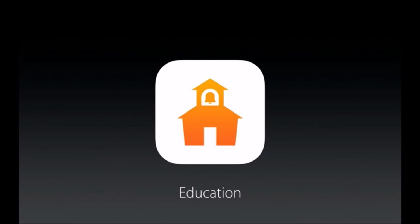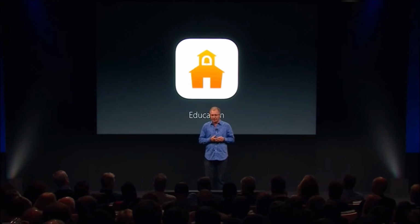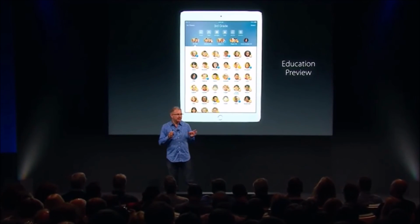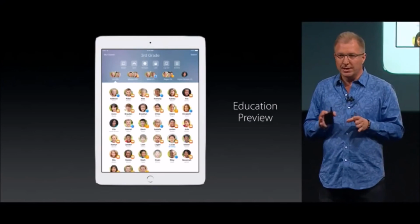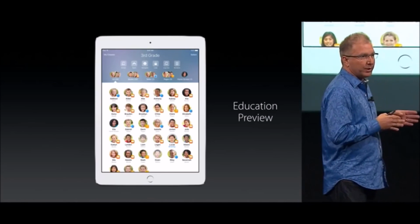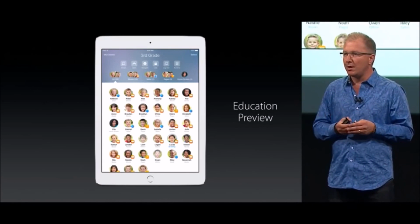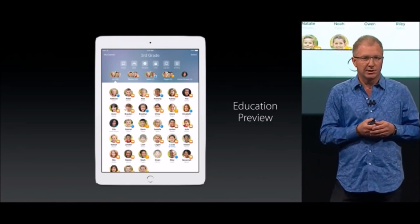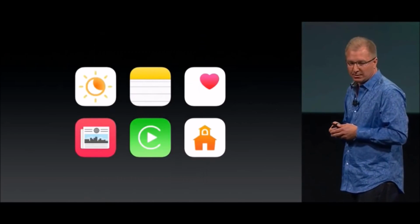Education. iPad, with its powerful features and apps, opens up new and more engaging ways of learning. And with iOS 9.3, using iPads in the classroom is even easier and more powerful, with a preview of a new suite of software and capabilities that are designed specifically for students, teachers, and administrators.